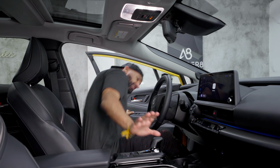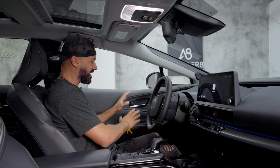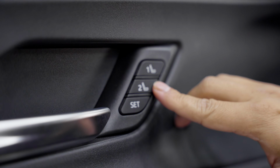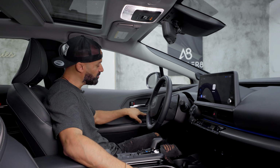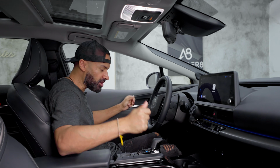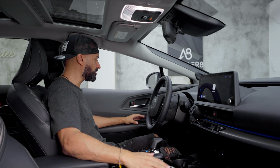Front seat of the all-new Prius. Okay, so let's start at the door panel here. You have 2 memory seats. You have the smoothest, most flowy front windows when you put them up and down. They're very firm, on target, and go whoop, whoop. They're amazing. Great front windows.